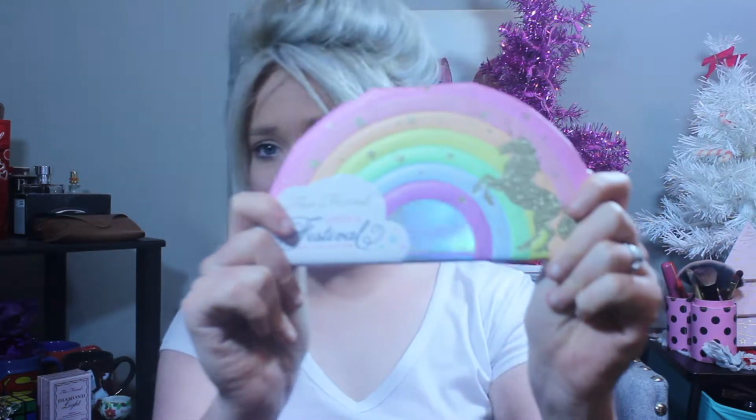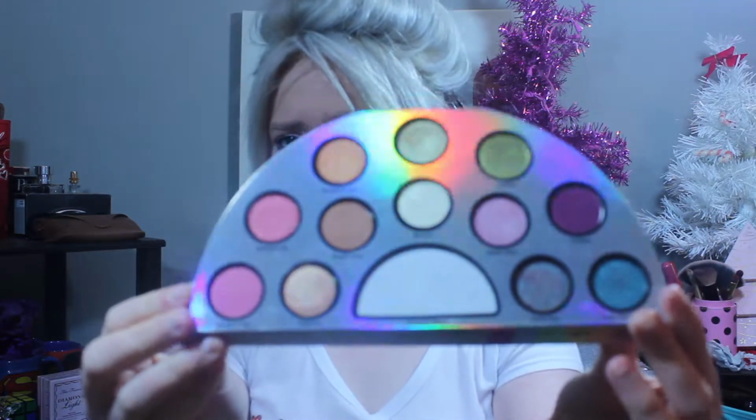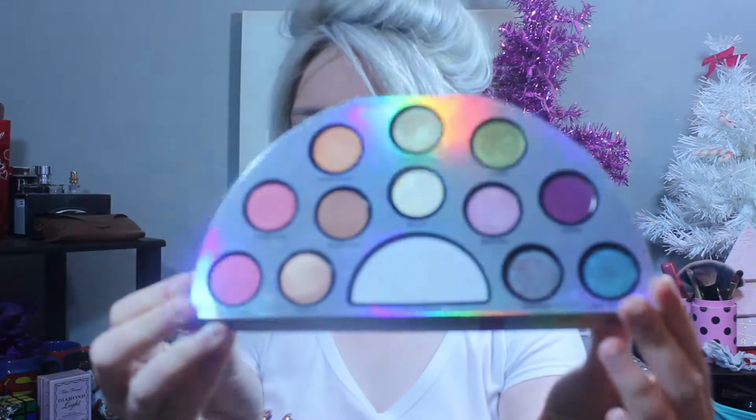And this is the one that has the obnoxious packaging, which I really like. I like the craziness. I think it's just fun. And this is just an all shimmer palette. You do have a couple mattes. I think there's one in particular that I can only see, 1, 2, it's more of a satin finish. I don't know if you're going to be able to tell because of my lights, but this is what it looks like. Very, very pretty.